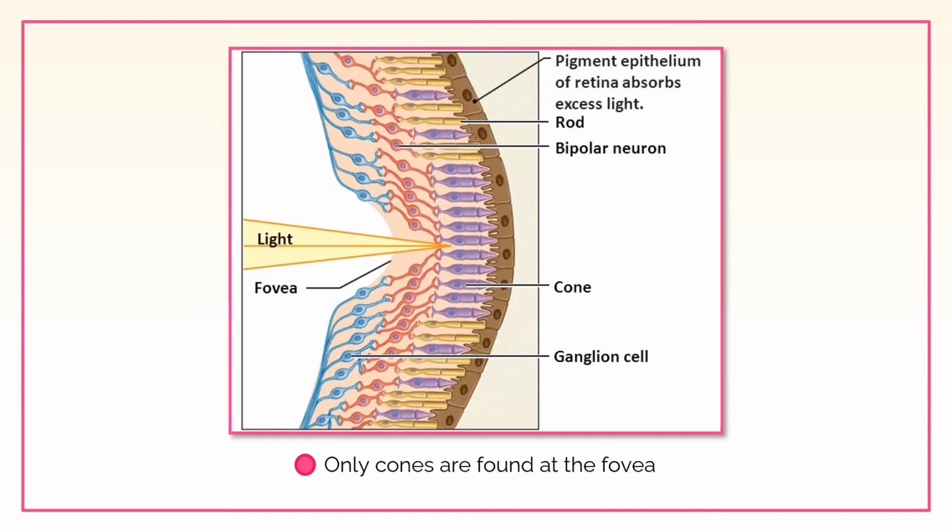Cones and rods also differ in their distribution on the retina. There are no rods at all in the fovea, only cones. Then, moving out from fovea, there are fewer cones and many rods.